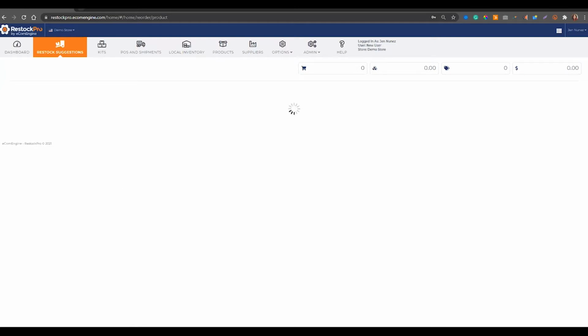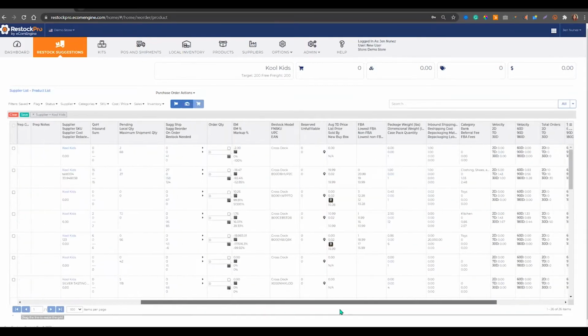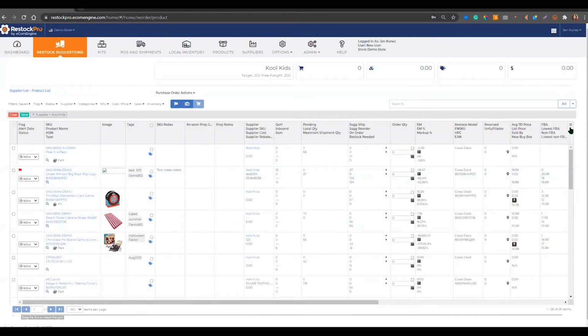All right. So the restock suggestions page on this product list has a lot of great information, but feel free to rearrange or drag and drop these columns depending on your inventory workflow. So you notice here I have a save filter, but if you scroll from left to right, there's a lot of great useful information for you and your team to use. And you can click this hamburger icon to be able to tick and untick columns.